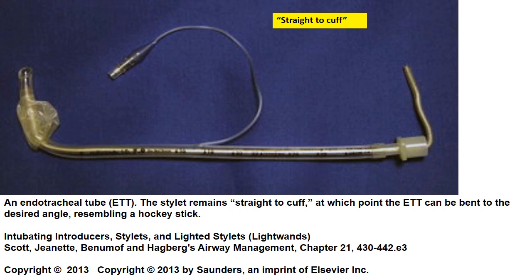This photograph shows a stylet shaped and positioned in an endotracheal tube and meeting the description of straight to cuff. In other words, the stylet is relatively straight to the cuff, at which point the endotracheal tube can be bent to the desired angle, and in this photograph is described as a hockey stick. In other resources, the angle of 35 degrees is often quoted.